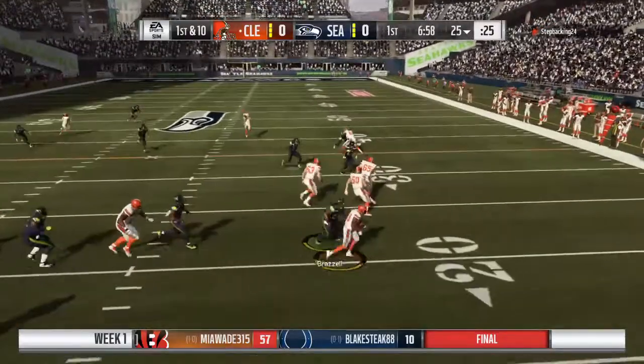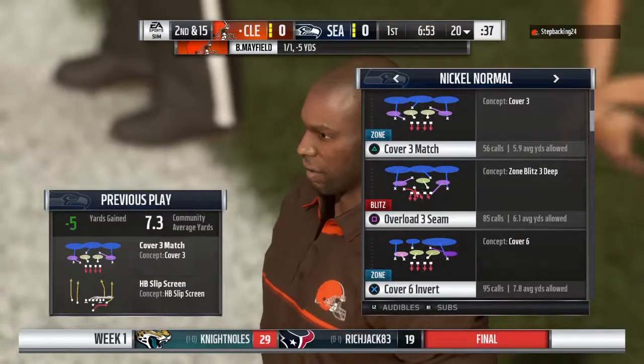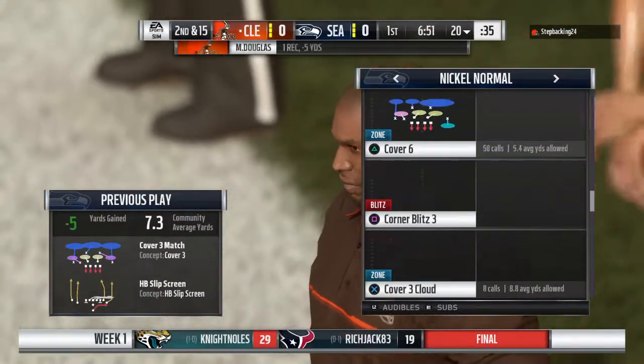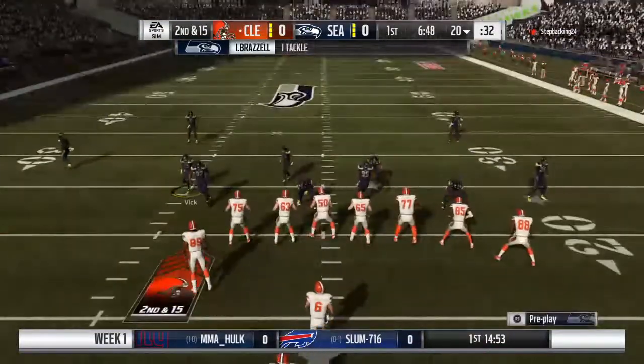Mayfield now looking to throw on first down. Oh, it's a screen pass. That's complete. And he got blown up on that play. Back at the 20. That'll go as a loss of 5. And it'll make this a 2nd and long.